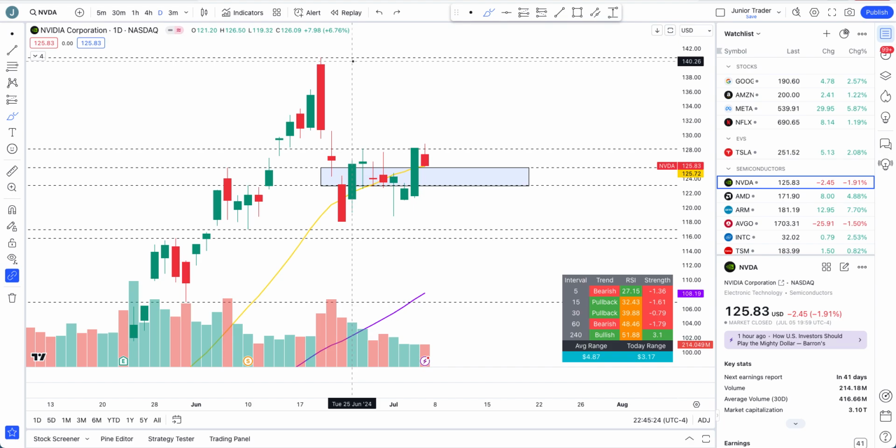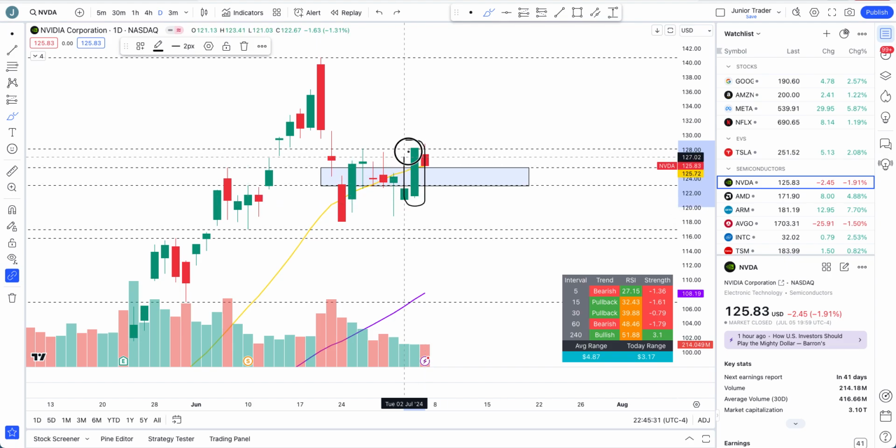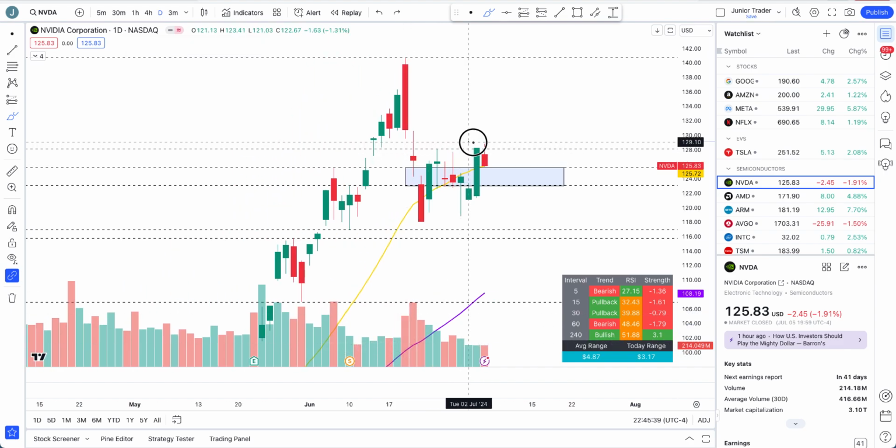Before jumping into that, I want to just highlight something more here, and that is this green candle that came. It's a really good green candle, guys, but it came on a lower volume. You can see down there. So just be a little bit careful, okay? It's quite a good big green candle, but on a lower volume.